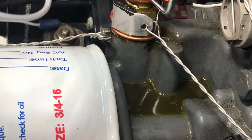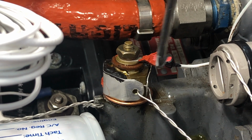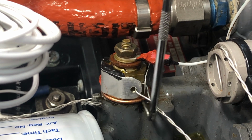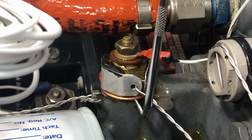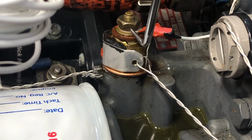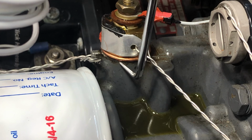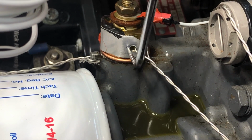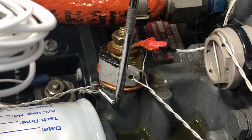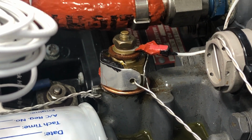Like I said, I took this out to check the accuracy and just reinstalled it. I put a new crush washer on right here, but I don't see evidence of oil. Of course it's hard to tell because it's all wet, but I've got oil up here as well. But I don't see that much evidence that it's coming out around where the oil temperature sensor seats against the crush washer or the crush washer against the casing. On this side and the other side back here, I don't see that.